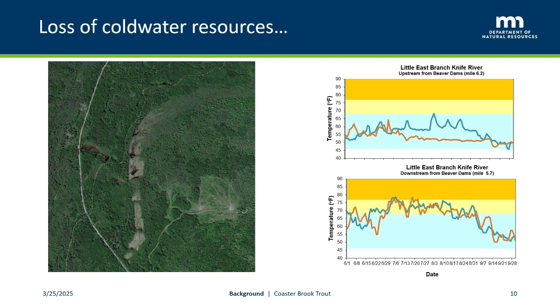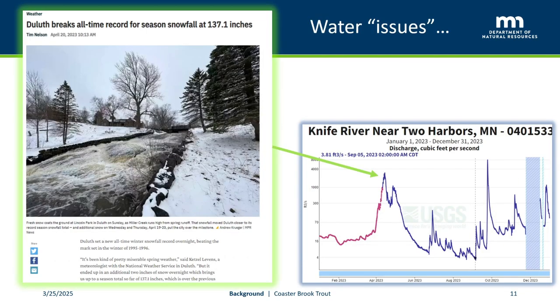And then below the beaver dams, this is mean daily water temperature, right? So this isn't maximum. If this was maximum, you would see all of those points kind of shift upwards. So below the beaver dams, what we see is those water temperatures reaching the lethal range for brook trout many times throughout the summer. The water issues that we've been seeing recently, 2023 was a great example of this.